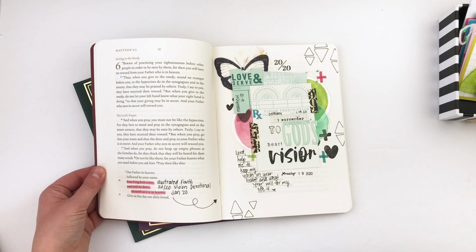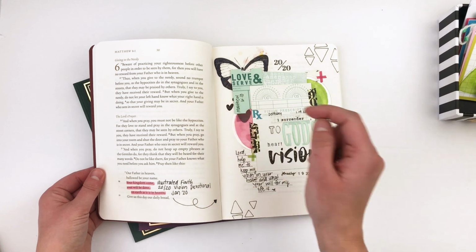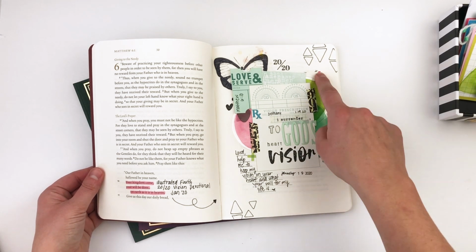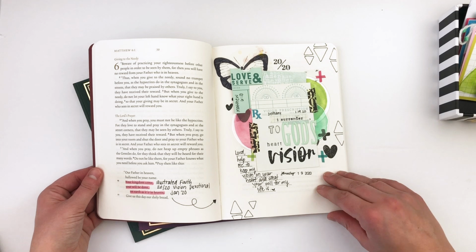Go through your stash and see what you have that you haven't used, that you may have left from a set you worked through. I liked how that just pops out with the black and white. And of course I did some more stenciling, the little crosses. You guys know I love color with some black and white, so that's what I kept here. I put some kit washi, and that does it.